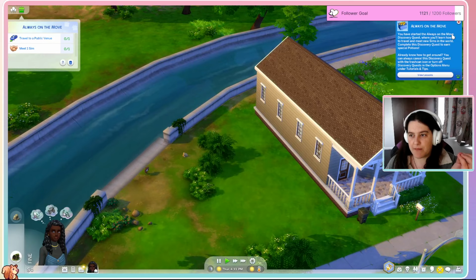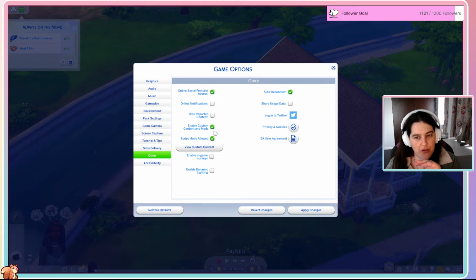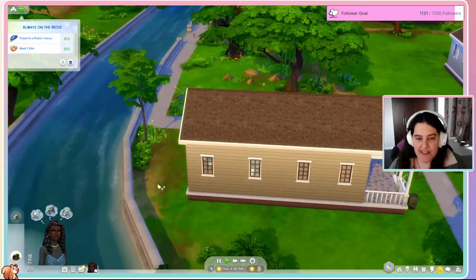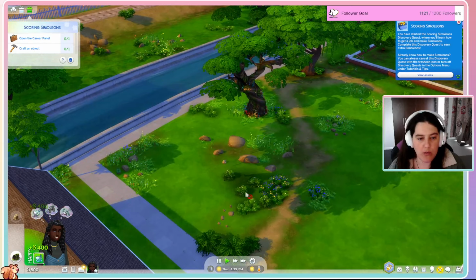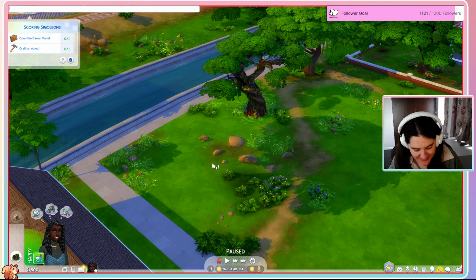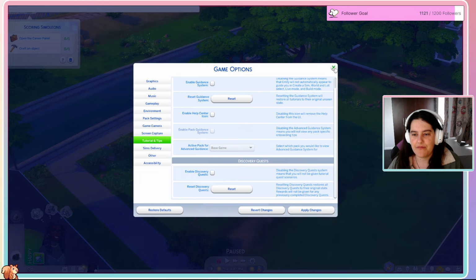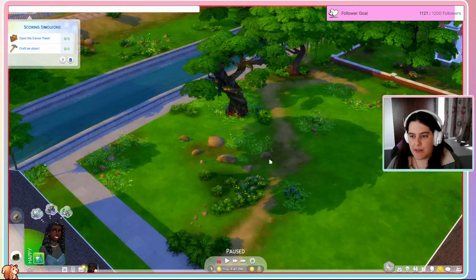Hold on. Who said we could have tutorials and tips in this game? I don't think so. And discovery quests. Didn't think so. If you want to download the save file, I can find you a link. You'll have to put it in. Well, no. I don't want a discovery quest with money. Thank you very much. I'm trying to play a rags to riches. How dare you? I did turn it off, right? Yeah, it's off now. Cool. Okay. Fingers crossed that doesn't keep happening.